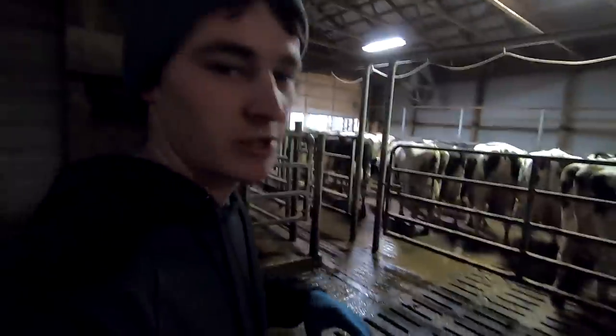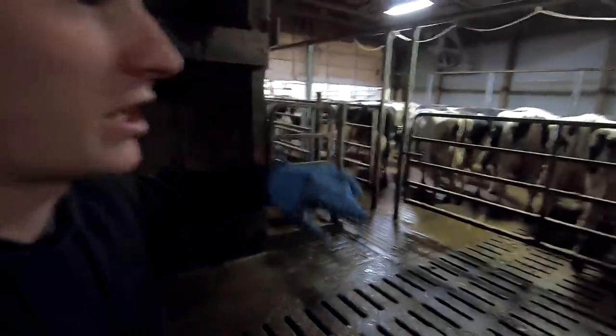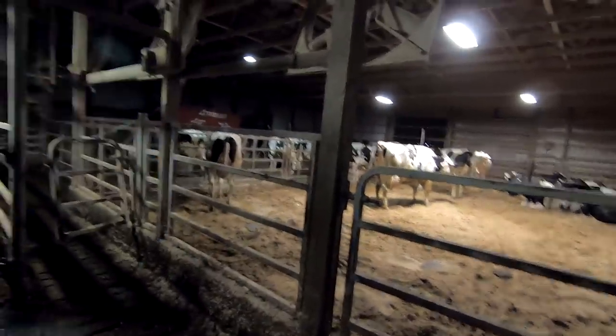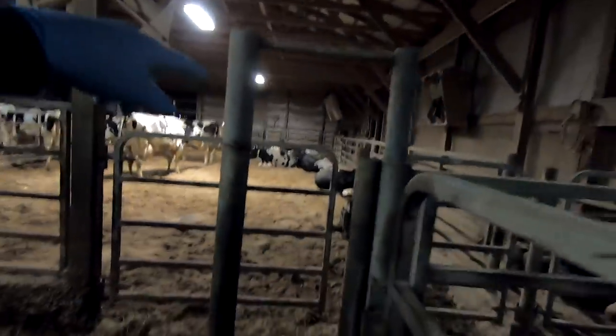Brought group one over, they're in the holding area now. Usually you see me milking with Megan. She got here, she set up the parlor and then came out and pushed the feed in there for the special needs cows. Checked the pre-fresh pen, there's no calves being born this morning.